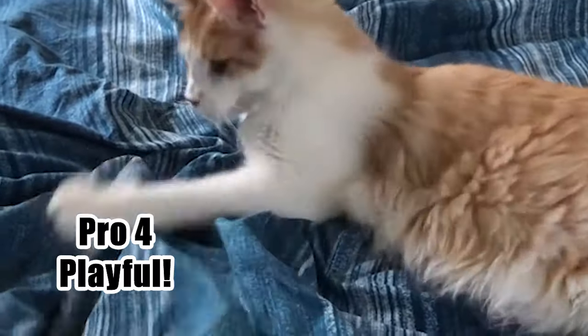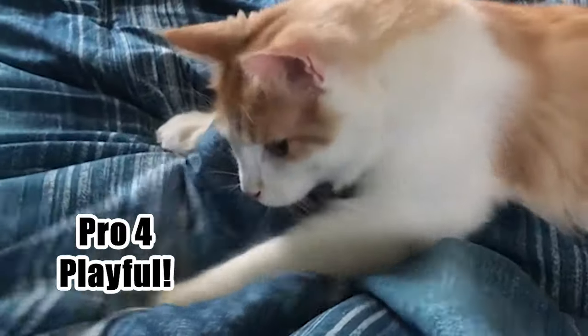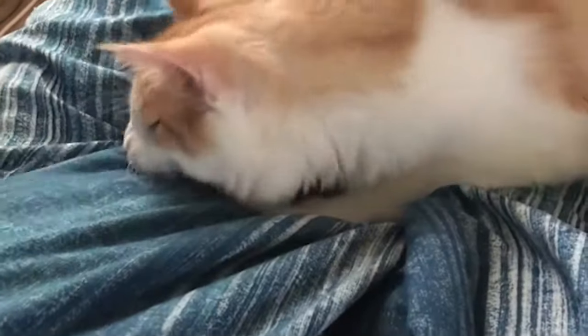Pro number 4, they are extremely playful. Maine Coons love to play like kittens well past adulthood. They are a slow-growing breed, and it can take up to 4 years before they reach maturity. So prepare to have a giant kitten running around for years.